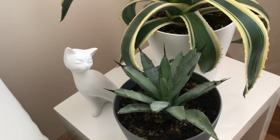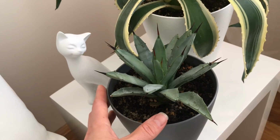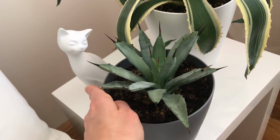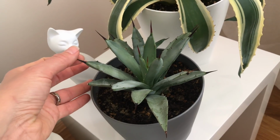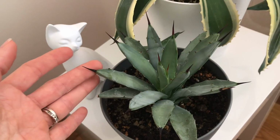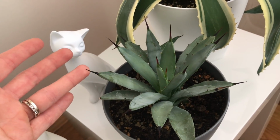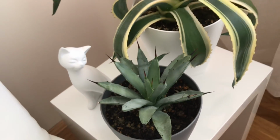This one here I got last September at the Cactus and Succulent Market. That happens only twice a year in the capital of Serbia, Belgrade, and it is Agave macrocantha. Really pretty bluish colors with dark reddish edges.